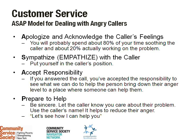Prepare to help. Be sincere. Let the caller know that you care about their problem. Use the caller's name. It helps to reduce their anger. I know when people use my name, I'm always like, oh, wow, okay, I'm feeling better already. And say things like, let's see how I can help you.